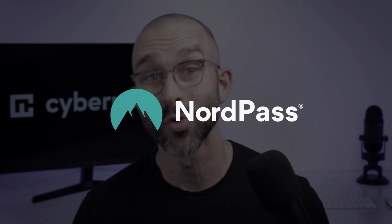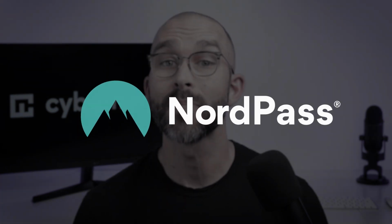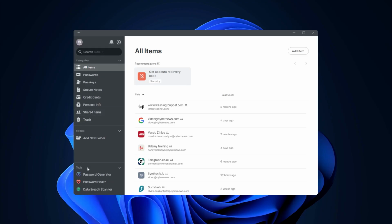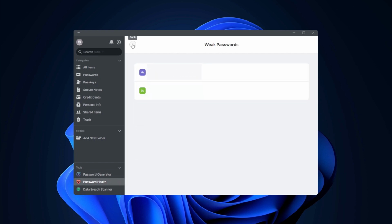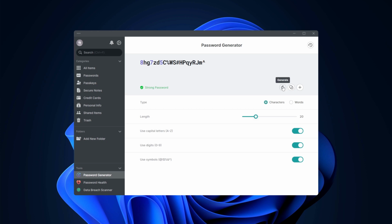Let me show you how it's done with one of the easiest providers to use, NordPass. Down here, there's the password health section. Once clicked, I get an at-a-glance overview of my whole password ecosystem. If any are old, reused, or weak, I just use their generator to update them, like so.